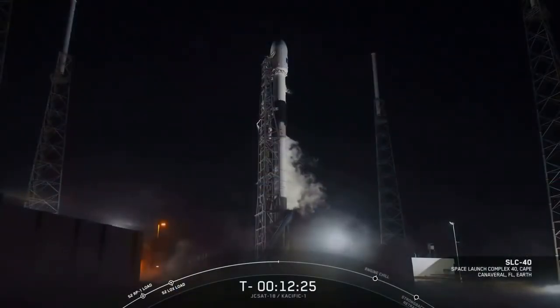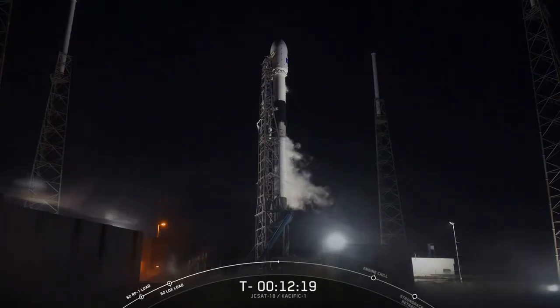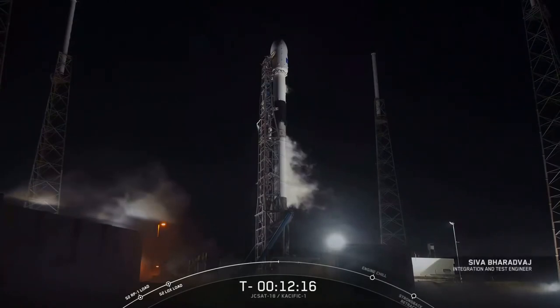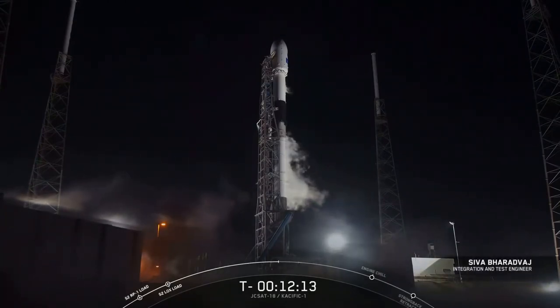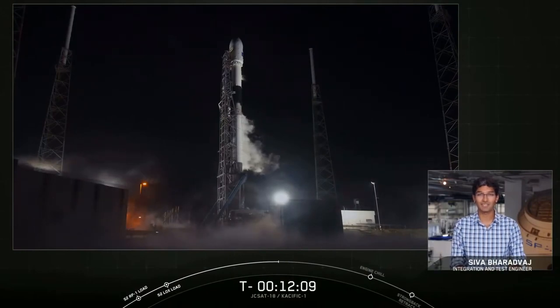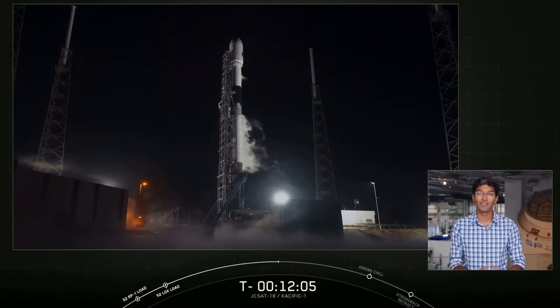It's a clear evening at Cape Canaveral Air Force Station in Florida, and on your screen is a live view of Falcon 9 as it prepares for its 7:10 p.m. Eastern Time launch from Space Launch Complex 40 in Florida. My name is Shiva, and I'm a Falcon Integration and Test Engineer here at SpaceX headquarters in Hawthorne, California, and welcome to our launch coverage of the JCSAT-18 Kacific-1 mission.